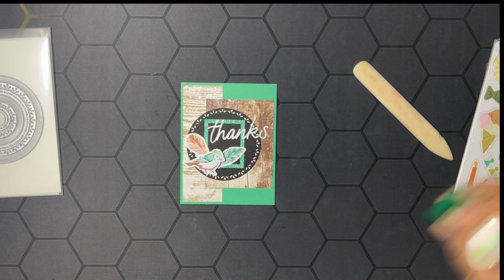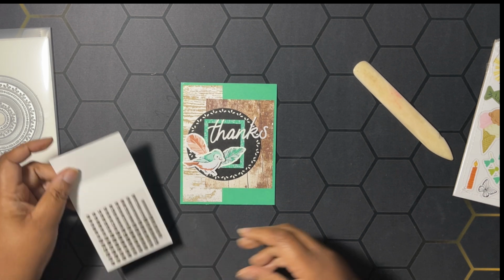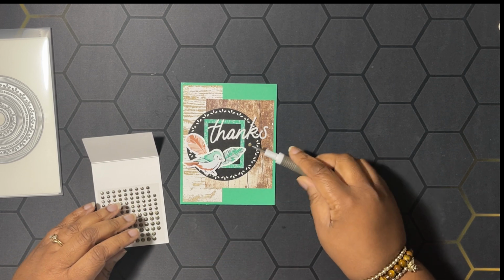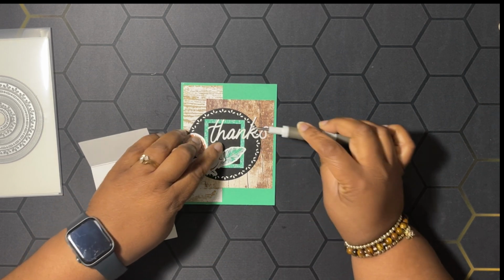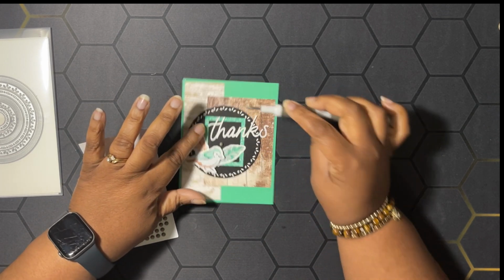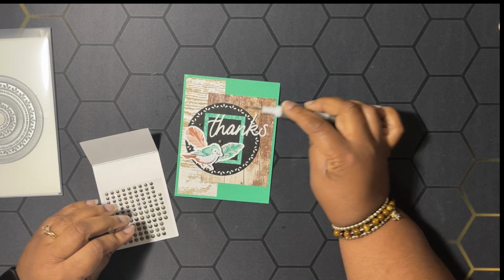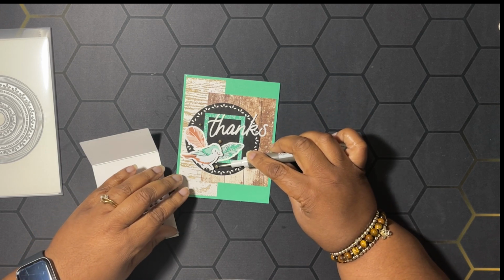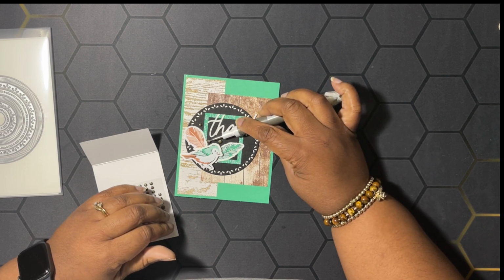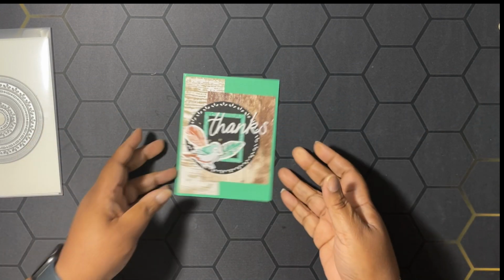Okay, and then we're going to add some of these embellishments. What are they called again? The textured dots, adhesive-back textured dots. I'll put one there. Maybe one right here. I don't know where I should put it. I feel like I want it right here by the bird. And that is that card done.